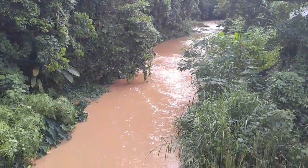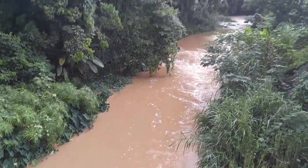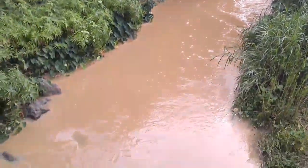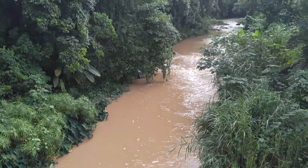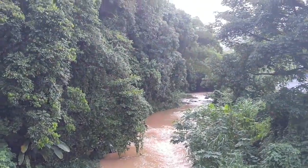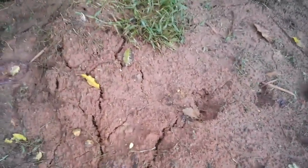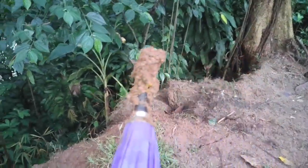So if you're wondering why that water is brown, it's because it's mixing with clay. So in actuality, that's actually really good for the skin. Clay bath. It's really good for the skin. People probably will wonder, why is the water brown? I'm going to show you this. Right here. Look at that. Sacred clay all around the bank. This is clay. Look at that. That's clay.